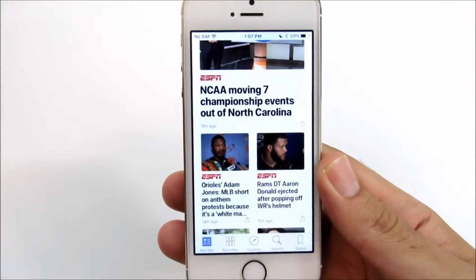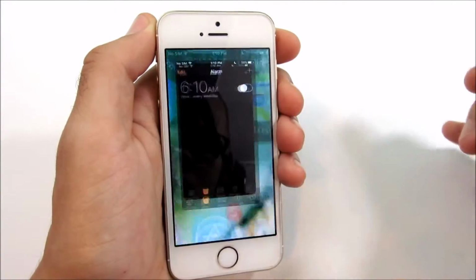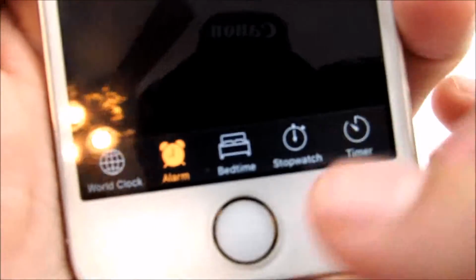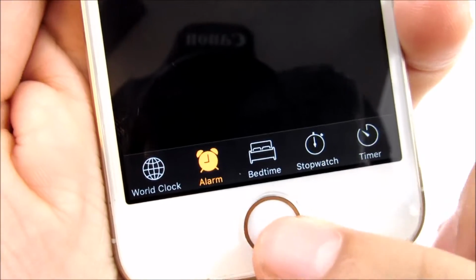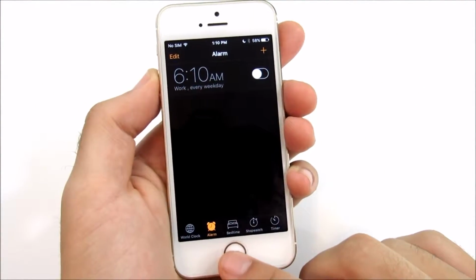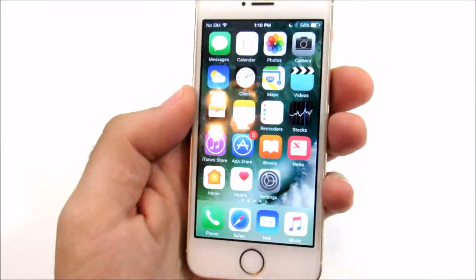So another quick feature I want to mention is the bedtime feature in the alarm clock in the clock section. So you do have the alarm clock to set a sleep schedule and receive bedtime reminders, which is kind of cool here, and it's a different theme. It's black now for nighttime.